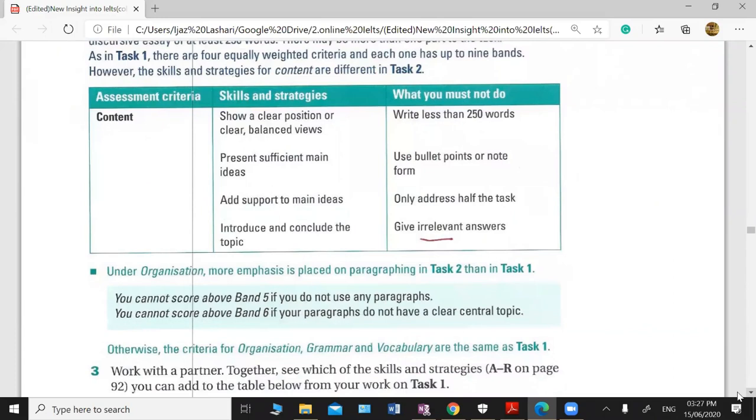Yes, Mariam, please continue with the first one. Content. Content, scale and strategies. Show a clear, positive or clear, balanced view. Present sufficient main ideas. Add support to main ideas and introduce and conclude the topic. I mean, these are the things you should be focusing on when you are writing about content. Show a clear position that you agree or you disagree. If the topic is argumentative, you should present both sides, not just one side. And then in the conclusion, you give your final thought.